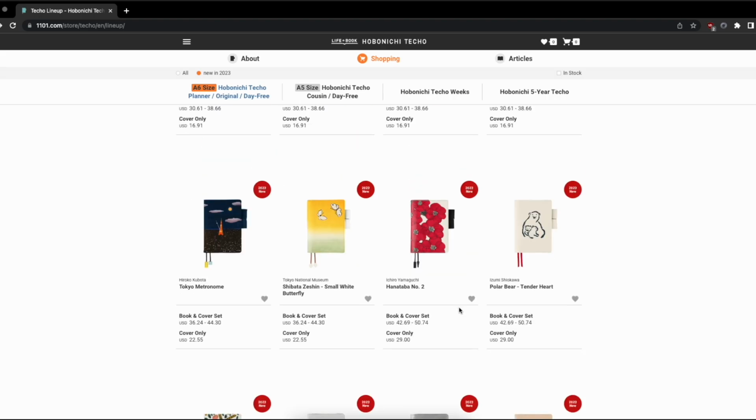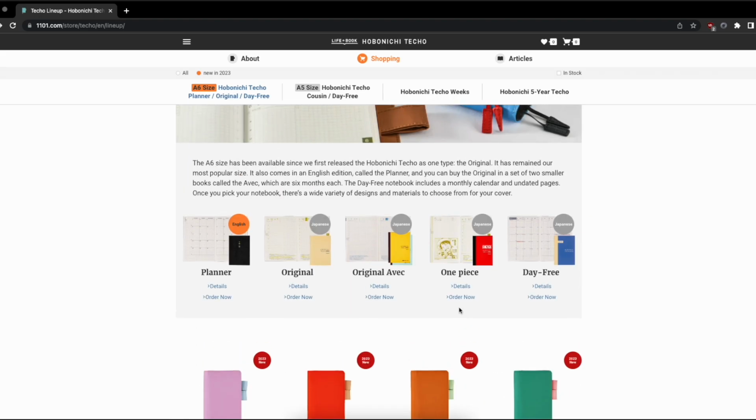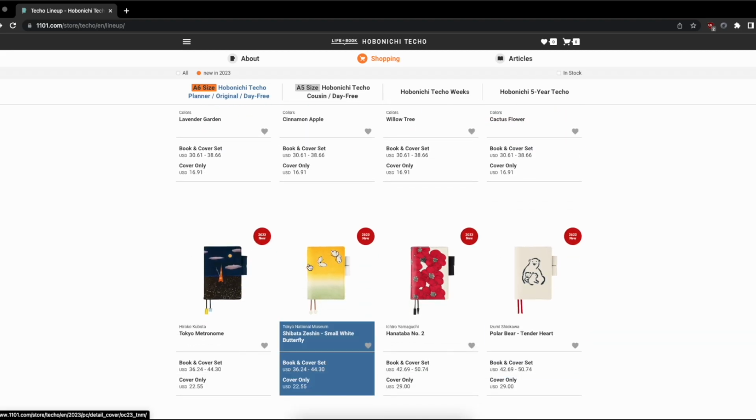Okay, wow. The A6 lineup really brought it. I think it's better than the A5. Unfortunately, I'm not using an A6 planner. But yeah, this butterfly cover is incredible. I would give anything for this to be an A5. I'm a little disappointed now that I've seen it. Maybe I shouldn't have looked at the A6 lineup, but okay.